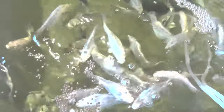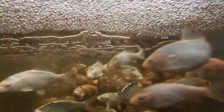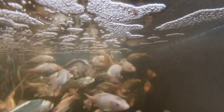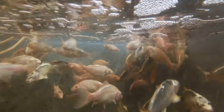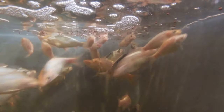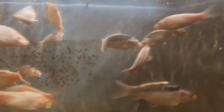We'll check them out. The sizes are between 3 and 5 inch. Big 5 inch, there might be one or two that's 6 inch, but again, you can see the pinkness, you can see the pale, you can see the scaly ones, and I don't know how they're going to turn out and how they're going to look, but it's more about keeping them alive, growing them and passing them on to somebody else.